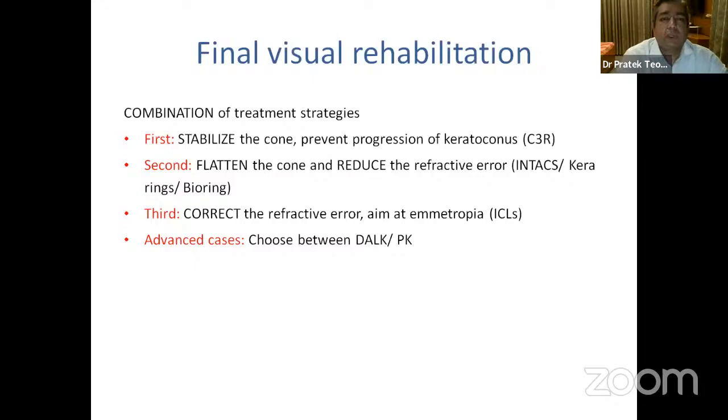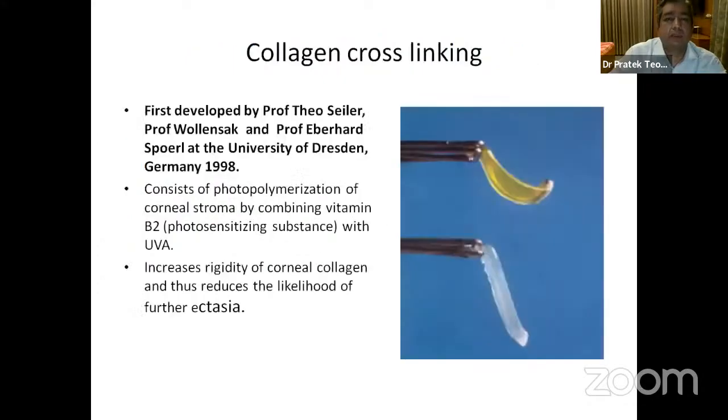For final visual rehabilitation, we can combine various treatment strategies. First, we can stabilize the cone with the help of C3R, which will prevent progression of keratoconus. We can flatten the cone and reduce the refractive error with the help of ICRS. Later, we can correct the refractive error and achieve emmetropia with ICLs, as shown by Dr. Chaudhary. And in advanced cases, we have to go with DALK and PK.